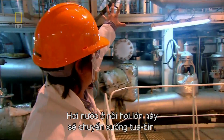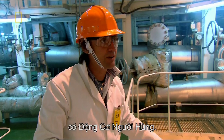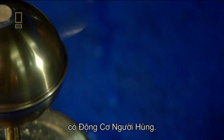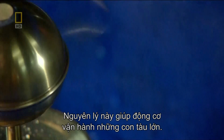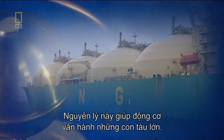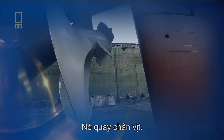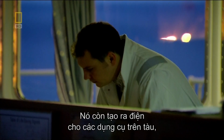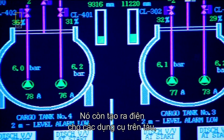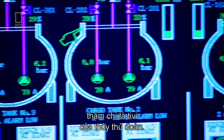All right, so steam made here in big boilers. Steam goes downstairs to the turbine, and this is where Hero's engine comes in. So the same principle that turned Hero's engine powers these monster tankers. It turns the propeller. It also provides all of the electricity for every single appliance on board, right down to the crew's TV.